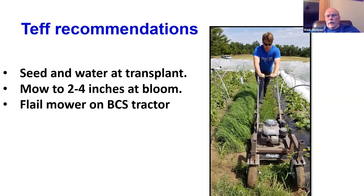And so when you mow at bloom, mow to 2 to 4 inches. What we found, and the Kentuckians were ahead of us on this, is that the best mower for this kind of plot was a flail mower mounted on a BCS tractor. This is kind of a jackleg mower that we developed at Iowa State, but the flail mower worked better. You can basically do most of your mowing in a single pass in the 6 foot spacing that we're using between rows, and that was a lot more efficient.